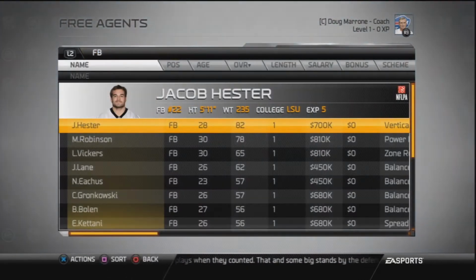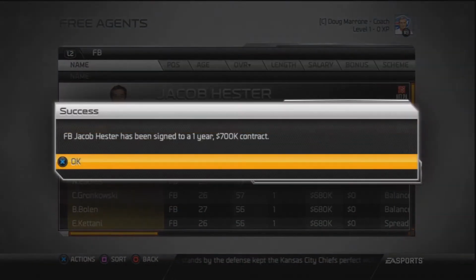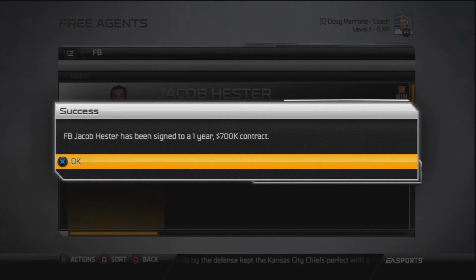We're going to add Jacob Hester, former San Diego Charger, through free agency, who's a solid dual threat at fullback and tailback. So now with Hester and this football team, how will we fare in the preseason?